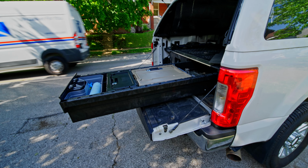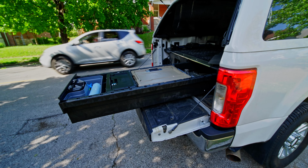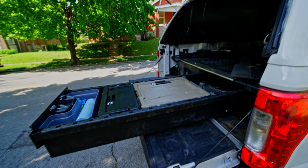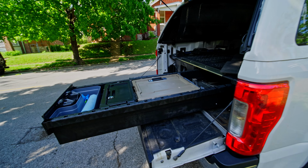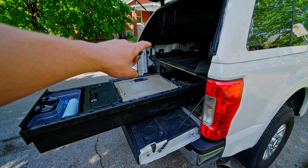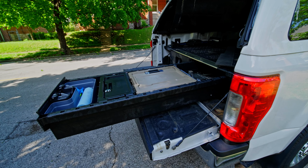I backed up and stood to the side a little bit in case you're curious how far these extend. So you can reach all the way into the back of the drawers if you need to get something. Typically when I pull my jack out, I take this case out, I remove that divider, and then the jack comes out. It's a pretty easy process.